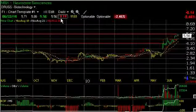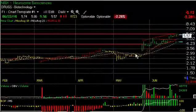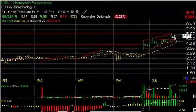NBIX, portfolio position, looking quite good. Did back off 13 cents today with the market, but in a very strong rising channel after this price volume surge. Flag, etc. Now flagging again, just beneath resistance, but eventually I could see $8 or $10 for NBIX.